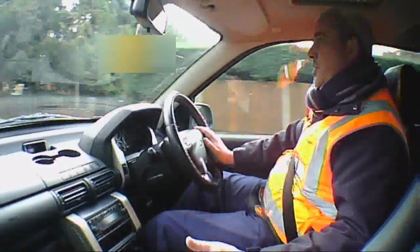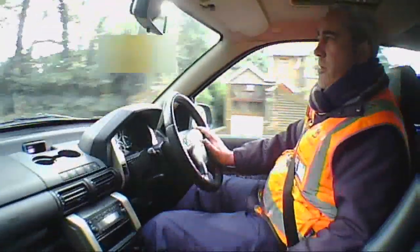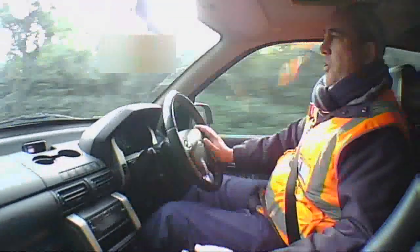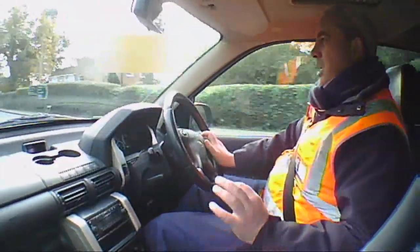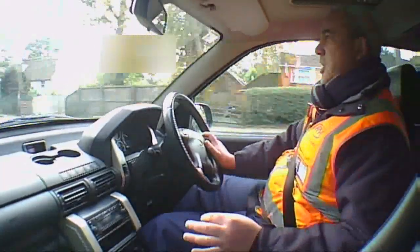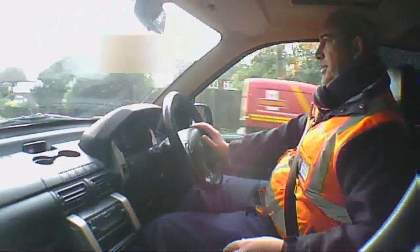And now let's see what the brakes are like. They're not that clever, actually. The Range Rovers have very smooth brakes. These brakes were uneven, there was no harmony there. It didn't feel like the calipers were working in synchronization. The brakes are a bit of a weak spot on this particular one.